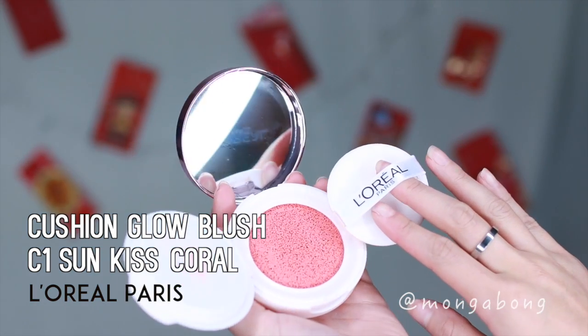It's now time for the cheeks. I'm using the L'Oreal Cushion Glow Blush in the shade Sunkissed Coral. I really like it because it is, like what it says, a glow blush. So it gives you a little bit of a dewy glow and it's very natural, and because it's cream, it lasts all day. You want to take this puff and pat off the excess. Smile. Just look at how pretty this color is.